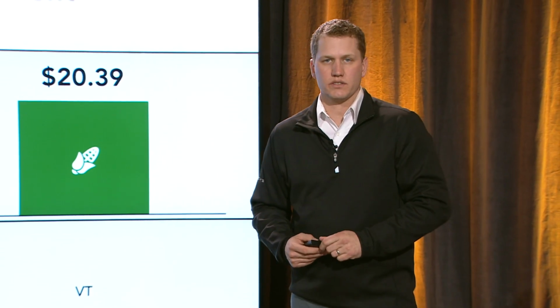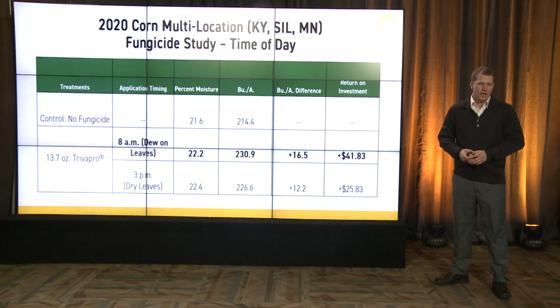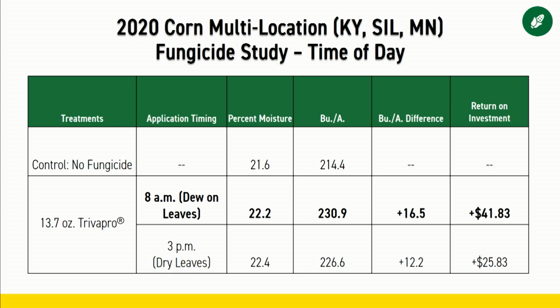Now, the other aspect of fungicide timing is going to be the time of day. And we've studied this for 3 years in PFR, and it actually has earned the PFR proven stamp. The PFR proven practice here is to apply our fungicides early in the day when we still have wetness or dew on the leaves. For our study in 2020, we targeted an 8 a.m. time frame versus a 3 p.m. time frame where the leaves were dry.